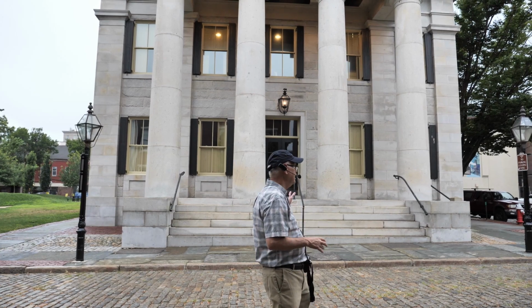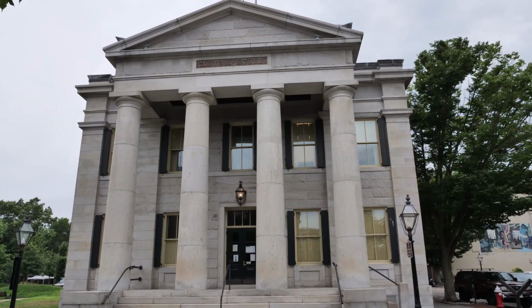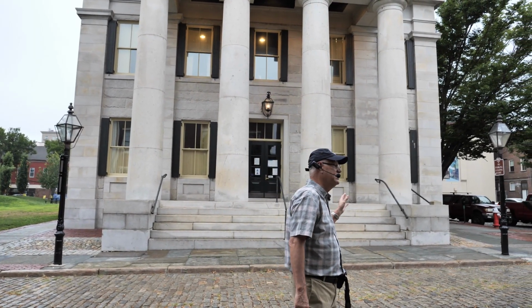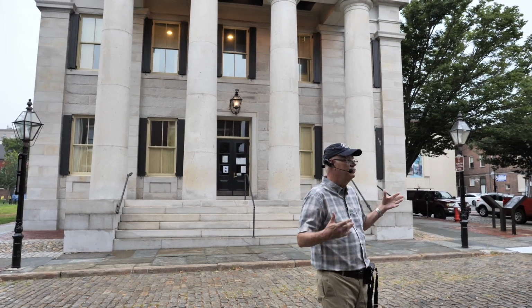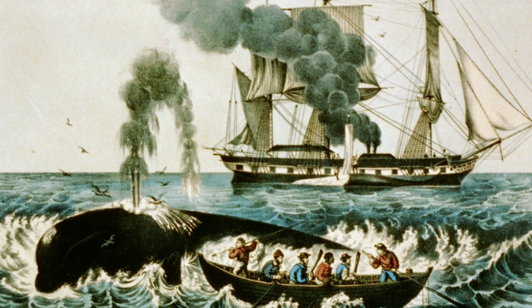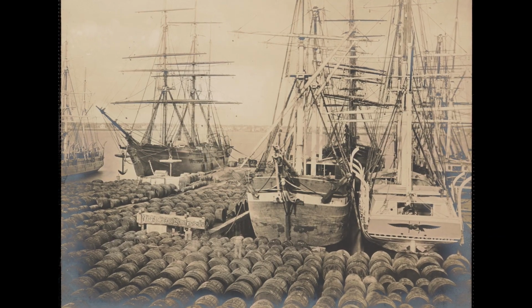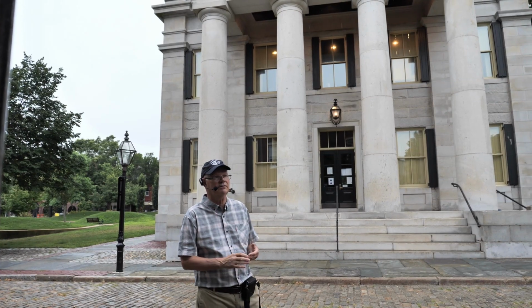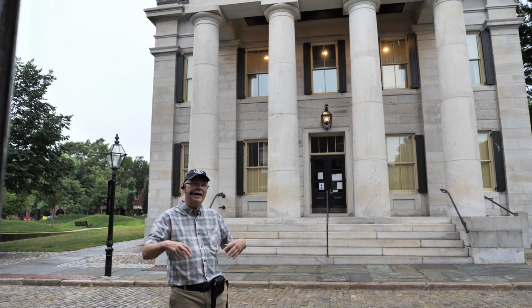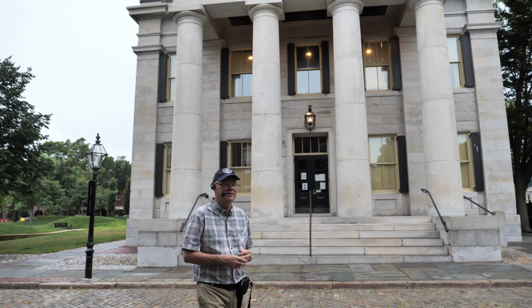And we're starting here at the Customs House, built in the mid-1830s. By the time the Customs House was built in the 1830s, New Bedford really was booming from the whaling industry. Hundreds of ships were being sent across the oceans of the world to collect whale oil from sperm whales for the most part. And when they brought it back, the government obviously gets its take from duties and so forth.